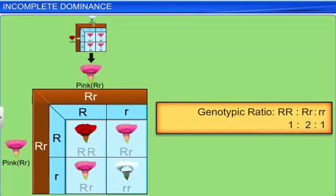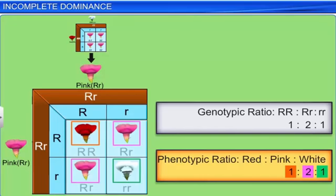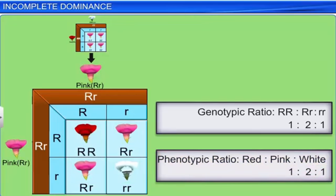However, the phenotypic ratio obtained in the snapdragon plant, as you can see, is also 1:2:1, which is different from the 3:1 dominant to recessive ratio in the pea plant. So, in the case of incomplete dominance, both genotypic and phenotypic ratios are the same. That is, 1:2:1.